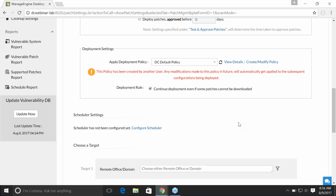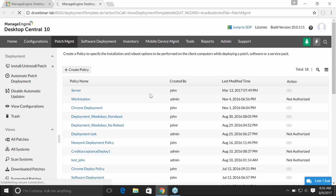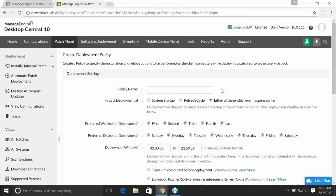This section, deployment settings, allows you to customize your deployment to the core. Let me give you an example. I'm going to create a new policy for you, a deployment policy. You can configure when to deploy, how to deploy, and what to do before deployment. You can customize all your requirements here. You can simply create a deployment policy.